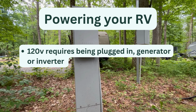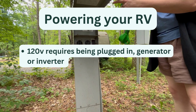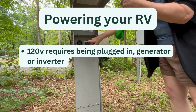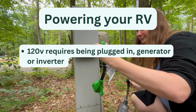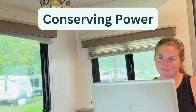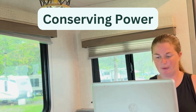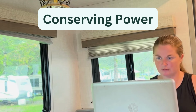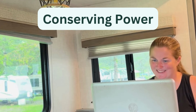Second, there is the 120-volt AC power system, similar to the electrical system found in homes. 120-volt AC power will only work when plugged into shore power, when using a generator, or when the RV has an inverter to convert 12-volt power. How careful you need to be with your power usage will depend on your RV and your power sources. But unless you have a huge off-grid power system, you will need to conserve power to prevent killing the battery.